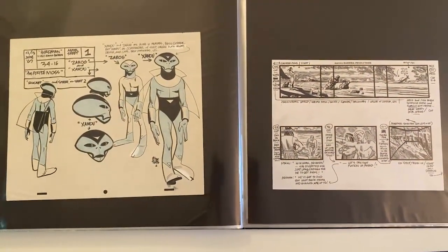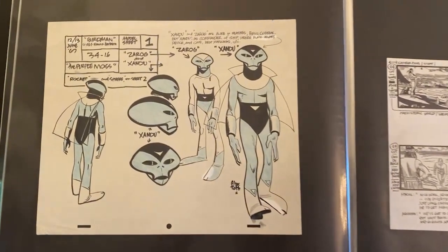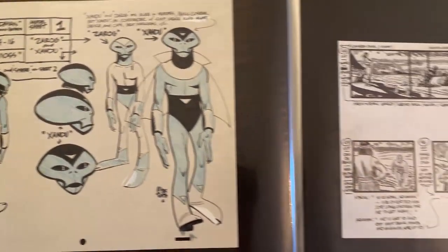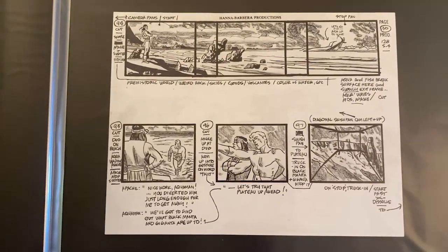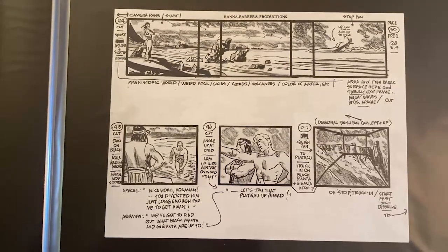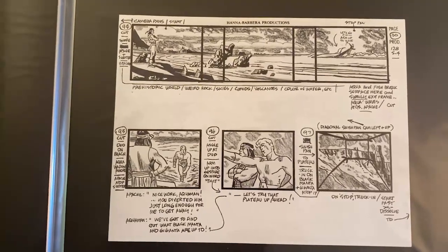And then we'll finish it off with a couple of Alex Toth pieces. We've got a model sheet, 2 dapper alien gentlemen from Birdman, and a Super Friends storyboard page. I was particularly happy to get this storyboard page because it has such a great variety of shots and camera moves on it. Very cool to see.